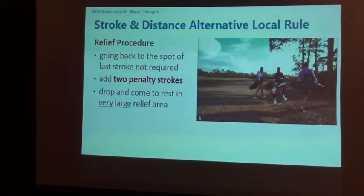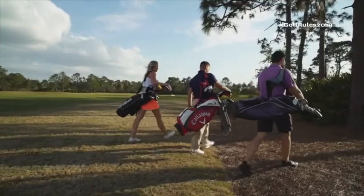If we're talking about a ball that's hit out of bounds, we just use where it crossed the out of bounds as our reference point, come 2 club lengths into the fairway that's equidistant from where it went out of bounds, and we can drop anywhere behind those 2 areas.